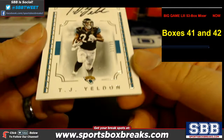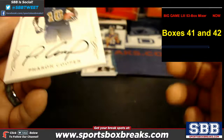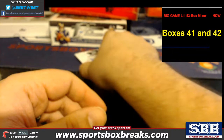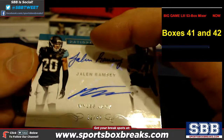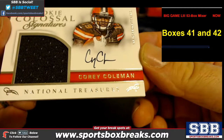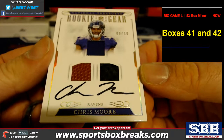TJ Yeldon, Roll Tide to 99. Follow that up with the Pharaoh Cooper. Pharaoh Cooper to 99. Follow that up with another Jags hit. Another Jags hit. Jalen Ramsey, Miles Jack to 49. This was a Jags box, Zach B. We've got a Corey Coleman to 99 for Cleveland and Dennis L. And a triple relic auto to 10 of Chris Moore for Baltimore and Ronald C. 8 of 10, Baltimore, Ronald C.